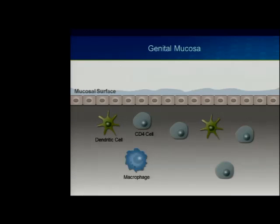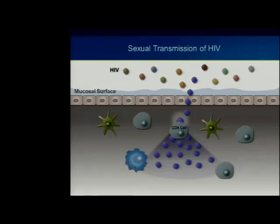Now, let's look at where the action is. Let's look at the actual genital mucosa, and let's look at what's going on there with PrEP. In the normal healthy genital mucosa, beneath that in the tissues, there are the targets for HIV: the CD4 cells, most importantly, dendritic cells, and macrophages. When a person is infected with HIV, as I mentioned, it's usually one or two strains that are the winners that get through and make the transmission occur. This is just showing you the virus reaching the target cell, the CD4 cell, and then rapidly expanding.